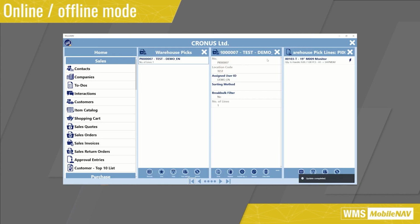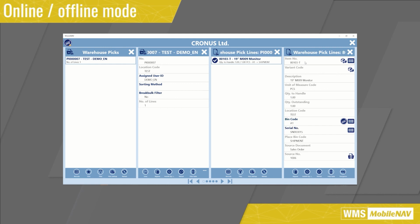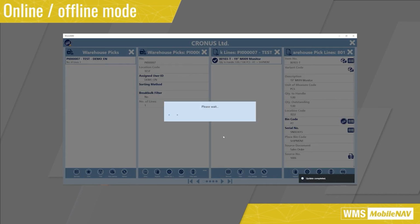We continue to scan the next item, which is a monitor. The monitor is a serial tracked item, so we have to scan the serial number as well. We push the register button to finish the process. As the monitor was our last item on the pick list, the pick process is completed.